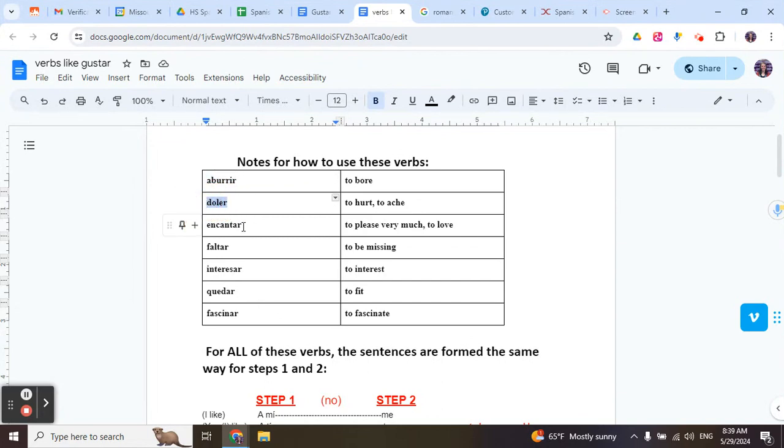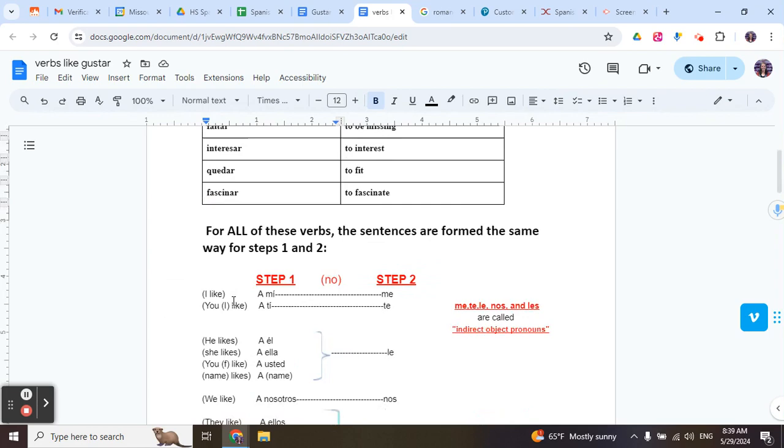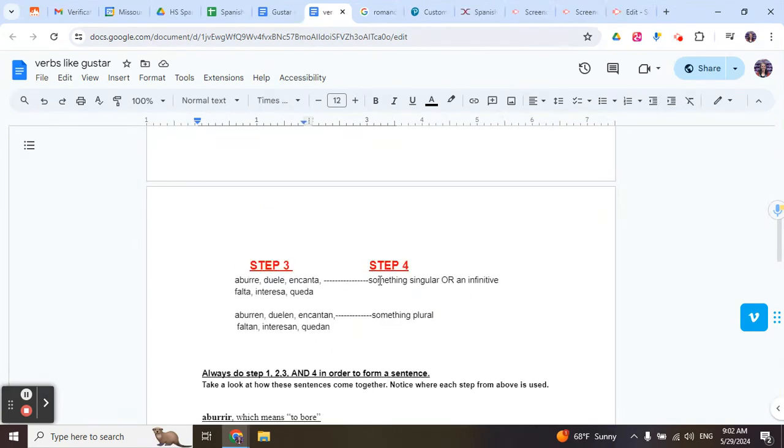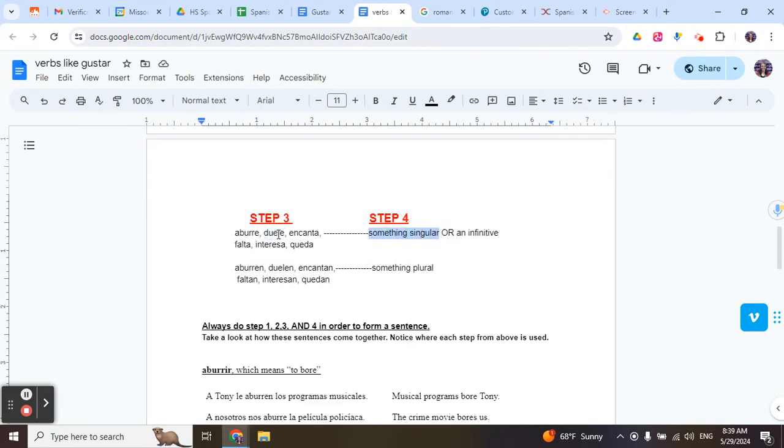Doler will be duele. Encanta, we're looking for the él, ella, usted form, but you don't even have to worry about that because I've already done it for you right here. So if the thing that enchants you or bores you or interests you, whatever it is, is something singular, then you're going to use what you see here in step 3. So in other words, if I wanted to say the book, one book, bores me, I could say a mí me aburre el libro. The book is boring to me. If my foot hurts, I could say a mí me duele el pie. The foot, something singular, is hurting me.